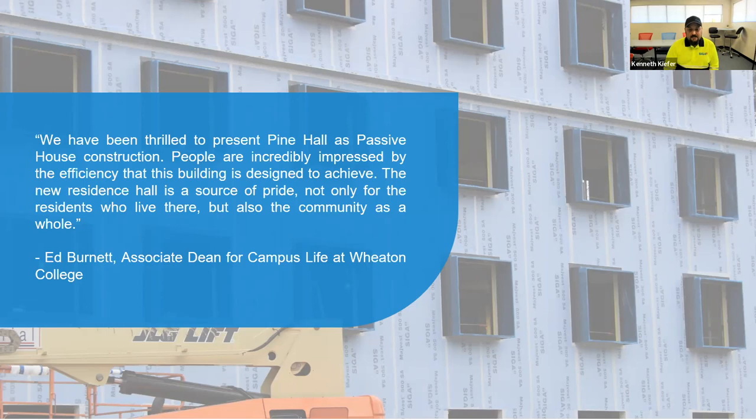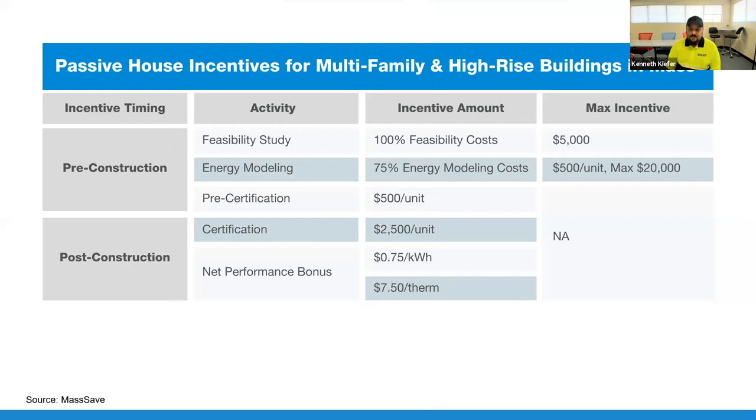On top of that, again, incentives are important for increasing the adoption of high performance building envelope. And in Massachusetts, MassSave has a really great incentive program for Passive House. Now, wherever you are in the country, each state has their own incentive program. But I would encourage you, if you don't have an incentive program in your state, to take a look at MassSave and really do some advocacy to get the local government on board with things like this.